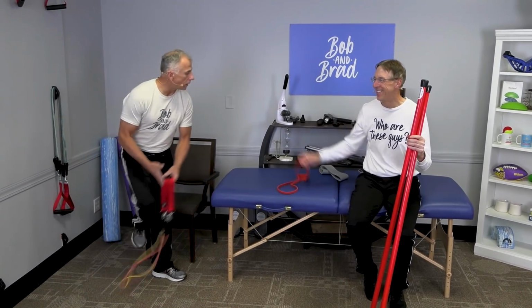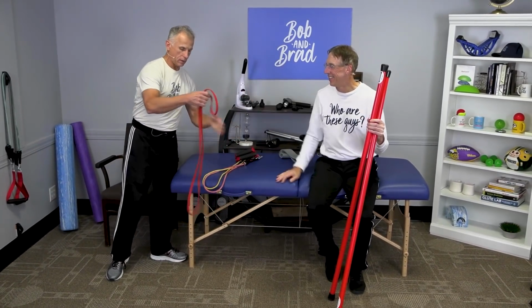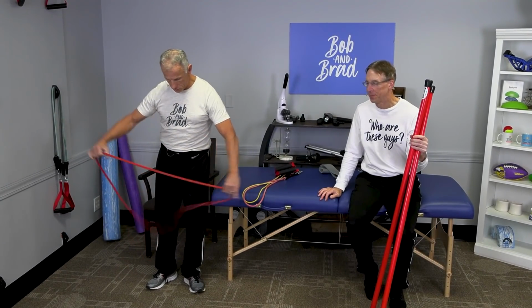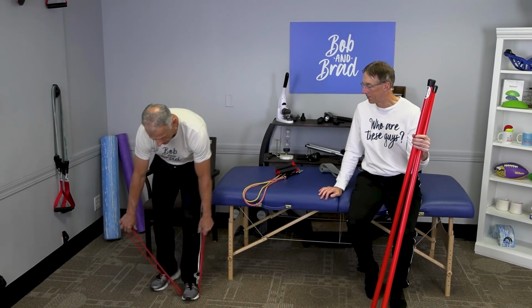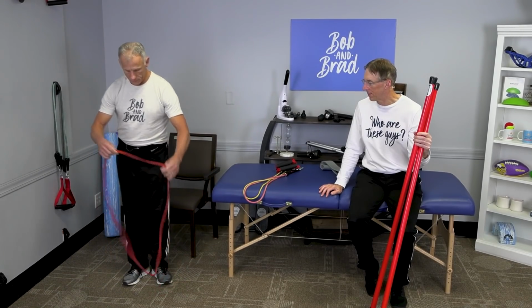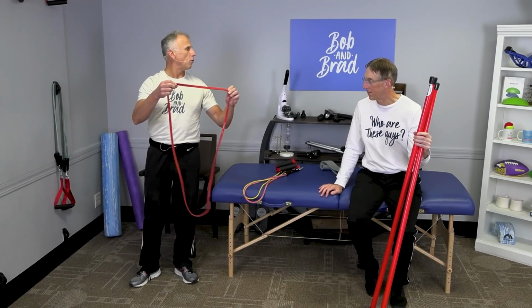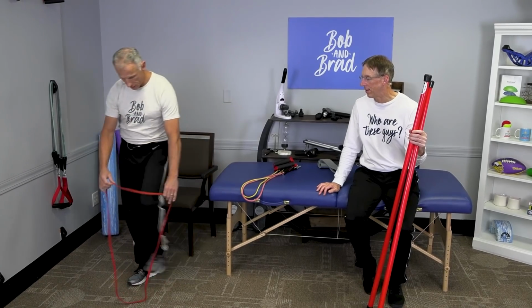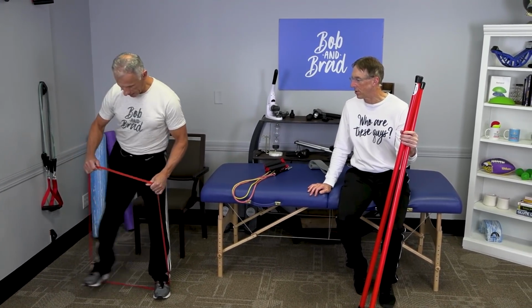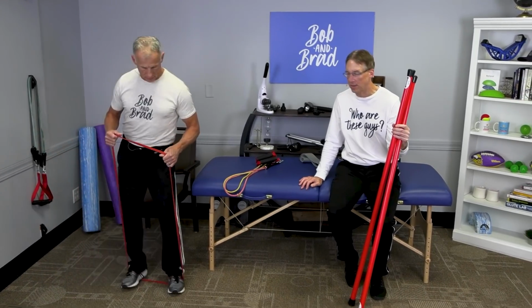So if you have the large loop, it's even more handy. This works pretty good. You can do it both at the same time. That's going to be pretty aggressive. Starting out, if you have these, there's usually 4 or 5 bands. We have 4 in ours. I'm starting with the red one. It's not the easiest one. There's the yellow one. That's the easiest one.